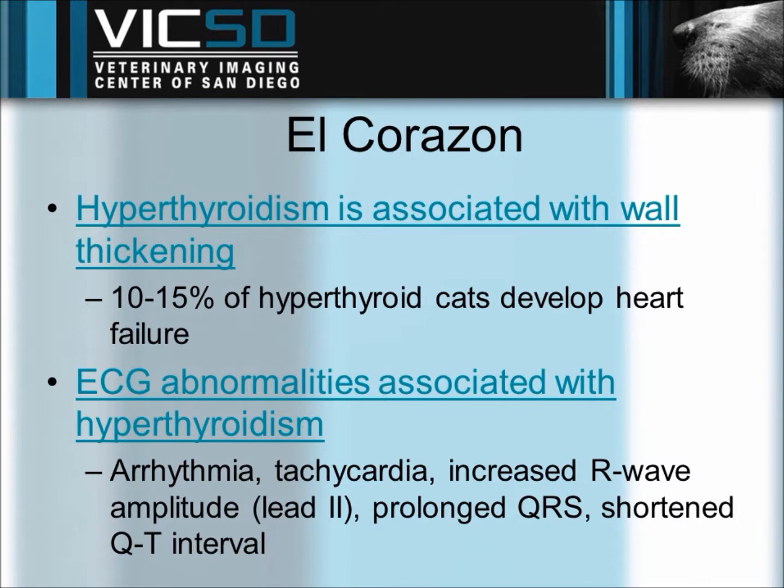Does that make sense? So about 10 to 15% of hyperthyroid cats develop heart failure. That's why we do a cardiac ultrasound prior to treatment, because we have had a few cats come in with pleural effusion, and we want to make sure they're not in failure prior to putting them in the room. Once they go in there, they can't come out for 5 days. And we can treat them, but we can't pull them out.